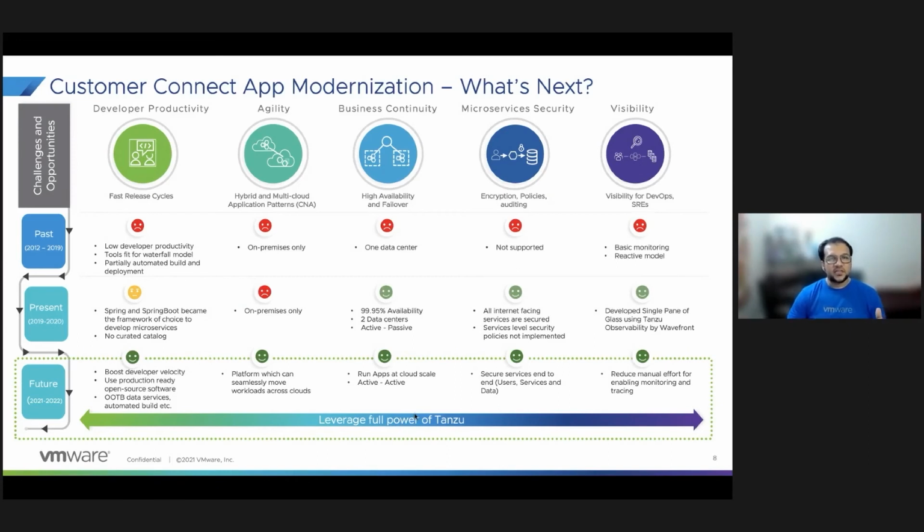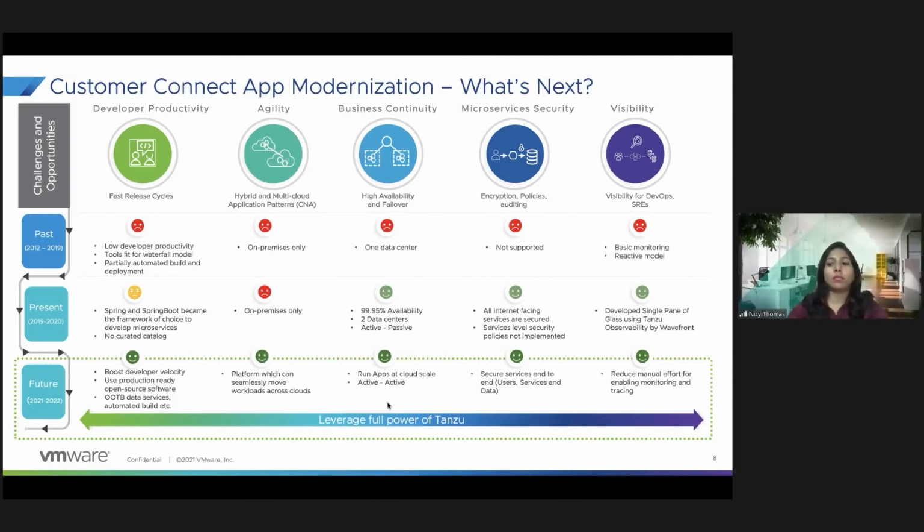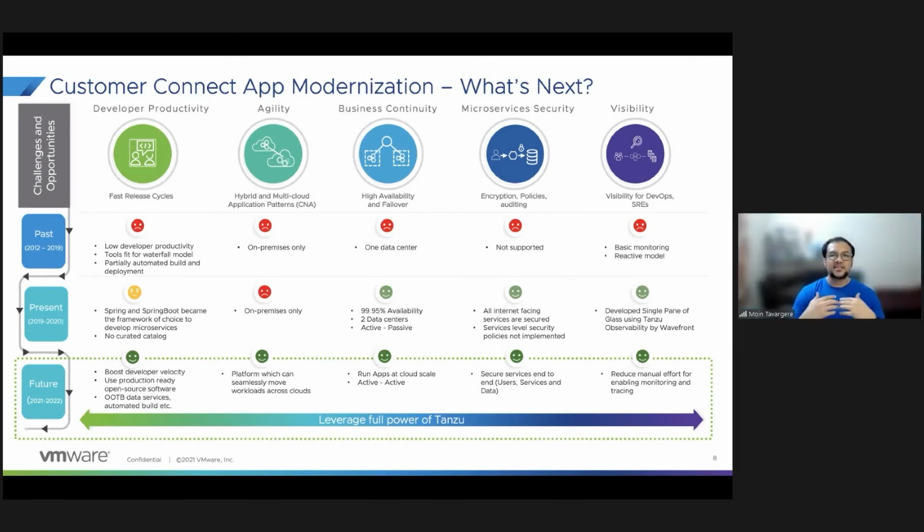Before I hand it back to Nicy, I'd like to close with a thought. If you are in the middle of a digital transformation journey as an application owner, you will soon realize, just like we did, the question is not about why to enable a multi-cloud platform, but about how to enable a multi-cloud platform for your apps. Nicy, back to you.